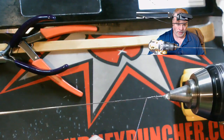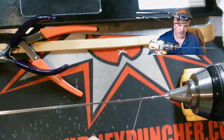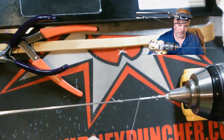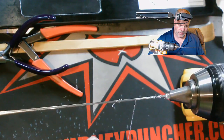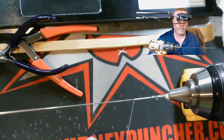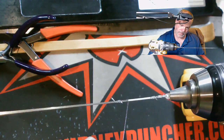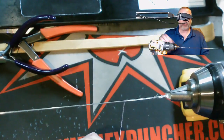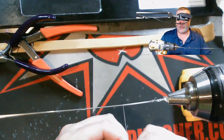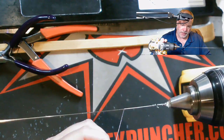Now once I get it started here, yep, that looks pretty good. All right, that looks pretty good. So let's move that down just a touch. Turn my drill up a little bit. The faster you go with your fuse, the tighter your wrap's going to be, the better it's going to look.